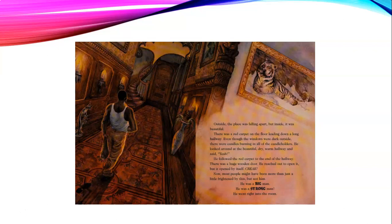He followed the red carpet to the end of the hallway, and there was a huge wooden door. Look, you see it right there? It's a big door. He reached out to open it, but it opened all by itself. Now, most people might have been more than just a little bit frightened by this, but not him, because he was a big man. He was a strong man. He threw the door open and went right into that room.